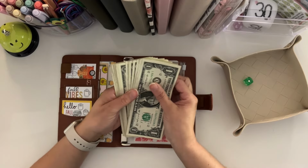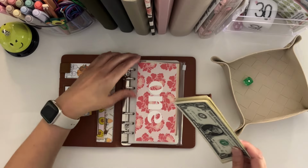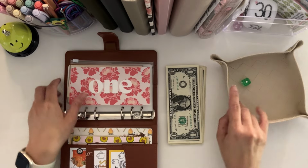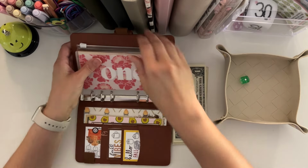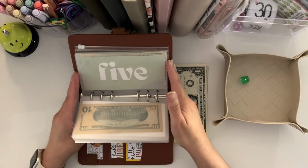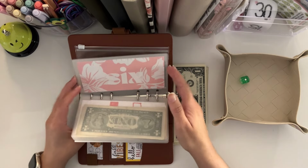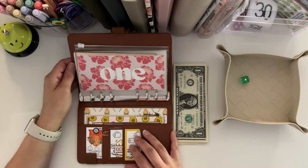So I only play with $20 and I start with $20 in ones, and I do randomized savings with my dice here and my different numbered envelopes. So I have envelopes 1 through 6. They all have a different savings challenge in them. And I like to play with Tinies on Tiny Tuesday because it's just fun to say. But let's go ahead and just jump in and get started.